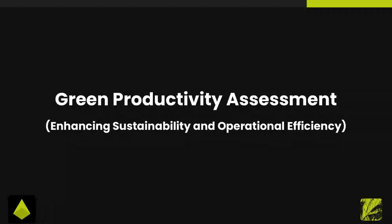Hello, folks. Today we're diving into green productivity assessment, our gateway to enhancing sustainability while boosting operational efficiency. Together, we'll explore how balancing productivity with environmental impact not only conserves resources, but also drives economic performance. Let's get started on this journey towards a more sustainable future.